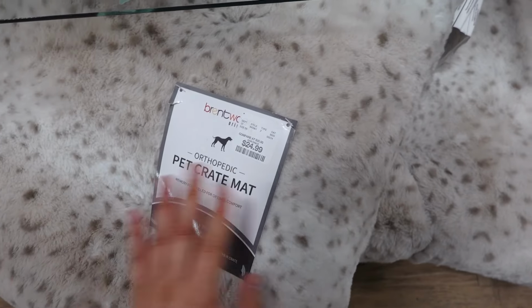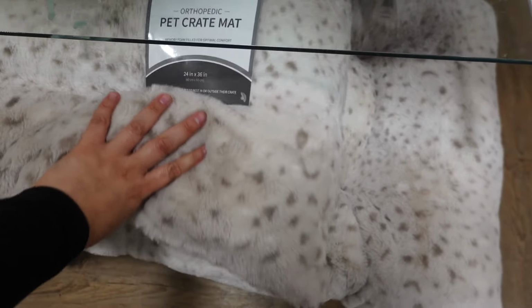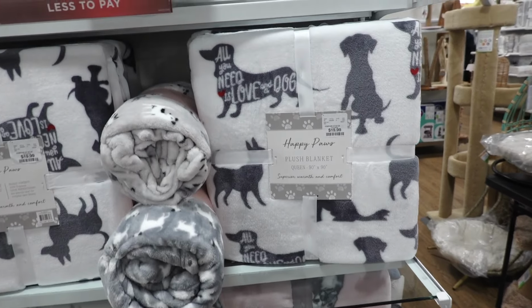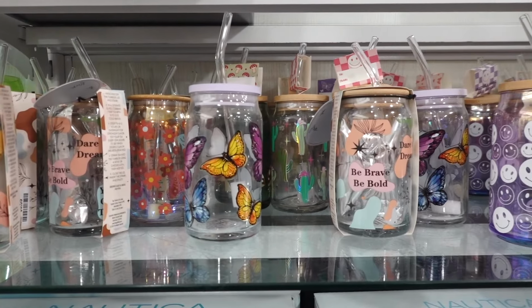And then I'm looking at this nice little print right here. This one's probably gonna be cute for Kiwi. She is such a hyper dog. Like, oh my goodness, it's so hard to keep up with her, but I love her so much. Look at these blankets. They're so cute. This one's $19.99, and look at this one right here.